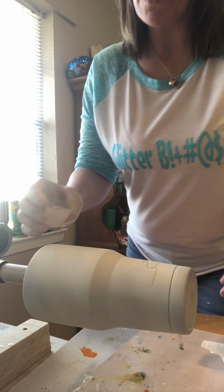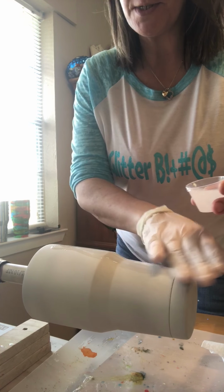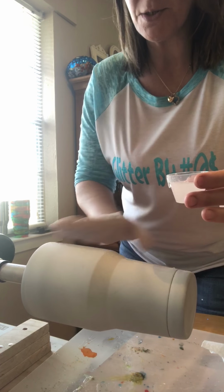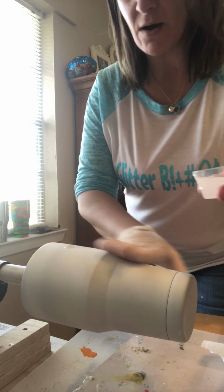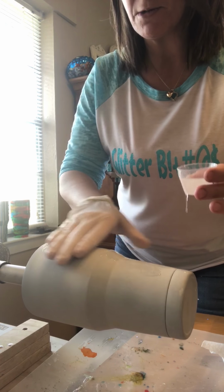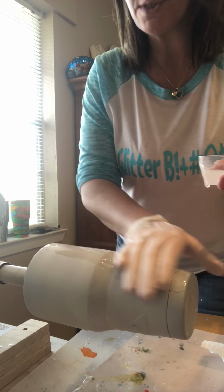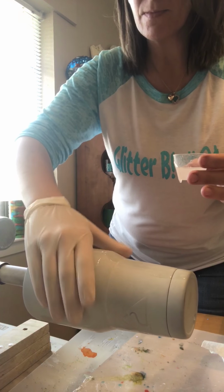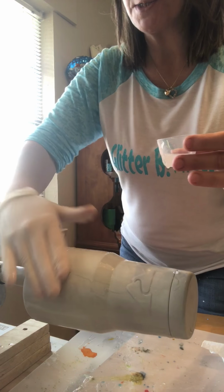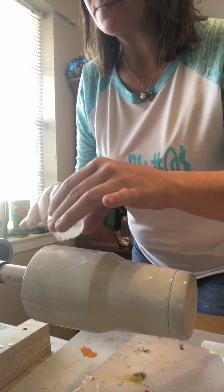Okay, so today we're going to make the epoxy and alcohol ink cup that so many of you have commented that you like. We're just starting with a 30-ounce tumbler that has been primered with just white spray paint. And I just mixed 20 milliliters of epoxy just to coat it.